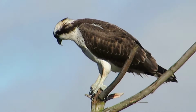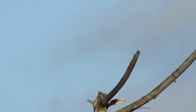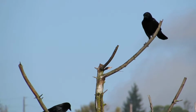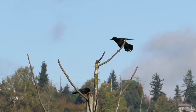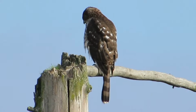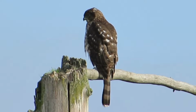I'm getting tired of them crows hollering at him. He's definitely on the hunt. There we go. Crow came in and scared him away. And there he goes. See if he comes back here. Going down, trying to get a fish. And he's circling around here and he's hunting. Oh, he's really alert. Getting kind of fidgety now. He's getting anxious, or eager. Wants to try to catch something.